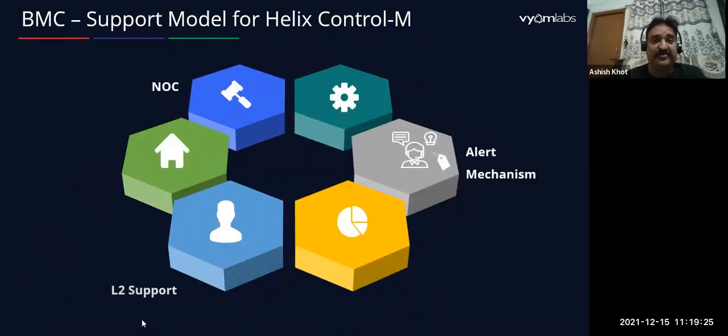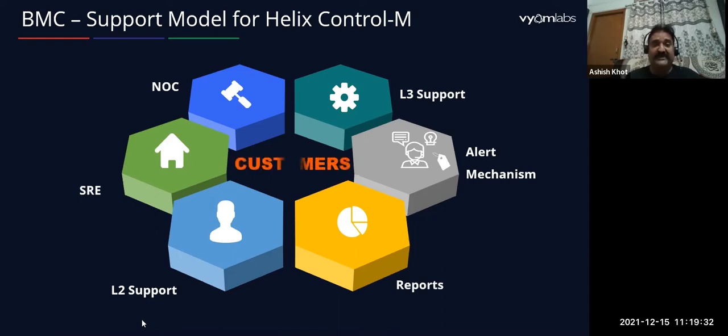Let's see what the support model for BMC Helix is about. There is a NOC team which helps you manage your infrastructure and look at its performance. You have L3 and L2 levels of support, with real-time alert mechanisms that you can configure for job failures, SLAs getting breached, or slack times about to be exhausted. And you have reports for managing your operations, identifying the jobs that executed successfully, the jobs that failed, the SLA breaches, and so on.